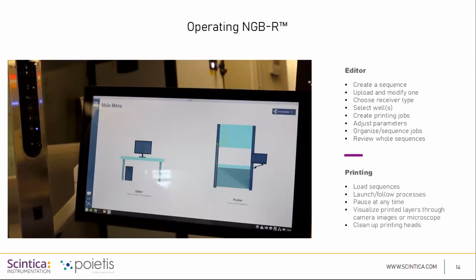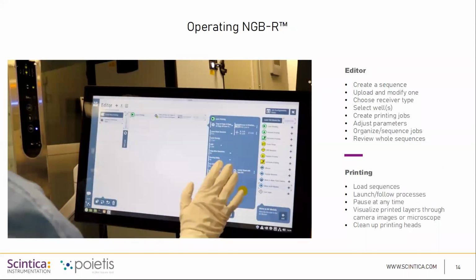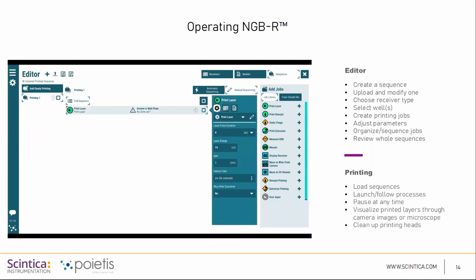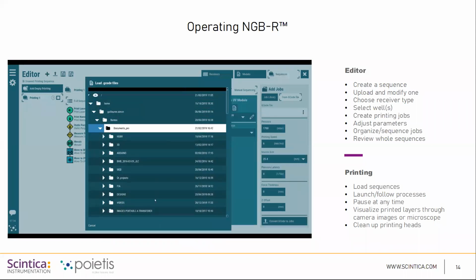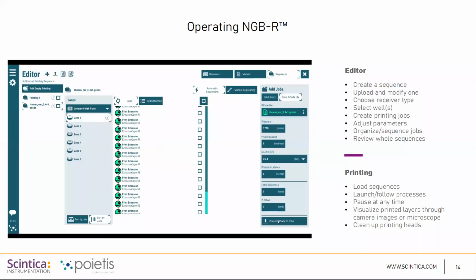Now, operating the instrument is done through a large touchscreen interface with Poetis's human-machine interface software pre-installed. The editor area that you see here allows you to load your tissue designs and to create, edit, and organize sequences. For each construct that you have, you may either select the type of receiver that you want to work with, as well as the specific wells that you wish to print into. You can create and sequence your printing jobs and set all imaginable parameters of every single printing head. You can review the whole sequence and so forth.